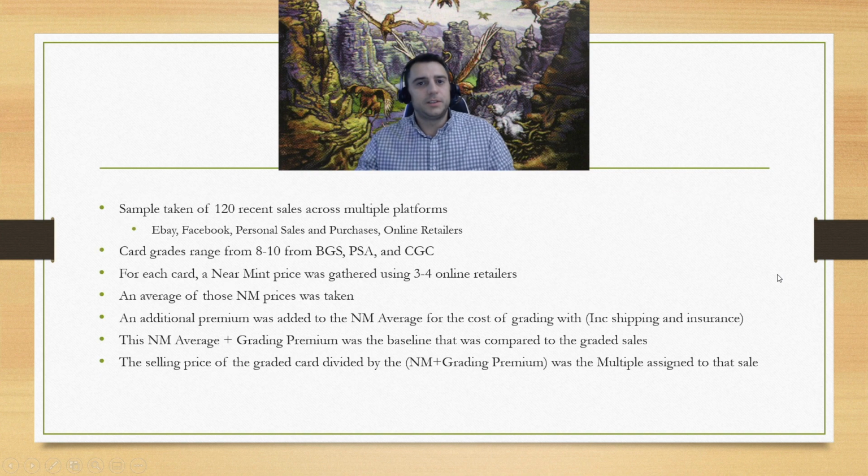So how to do this? I basically took a big sample, over 120 cards, of sales that were made using public sale data from eBay, Facebook, personal sales that I made, purchases that I made, and other online retailers that sell graded cards, tracking their inventory. Cards graded from 8 to 10 from BGS, PSA, and CGC.